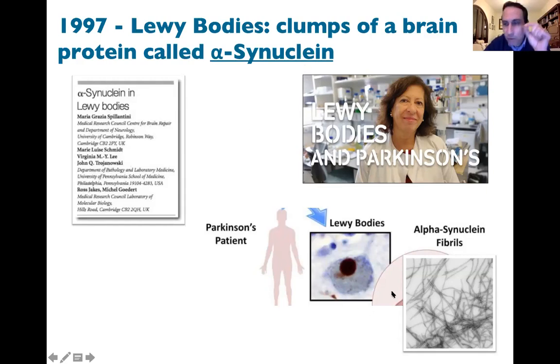They looked at these round Lewy bodies with a very strong microscope, and they appear like this, like threads. Actually, they represent clumps, aggregates of this alpha-synuclein protein. So essentially, these Lewy bodies are formed because of abnormal clumping of this alpha-synuclein protein.